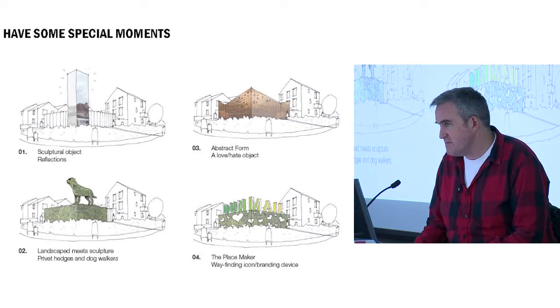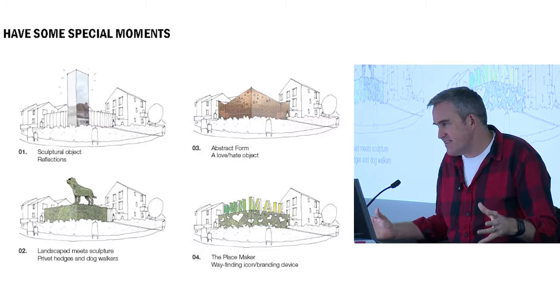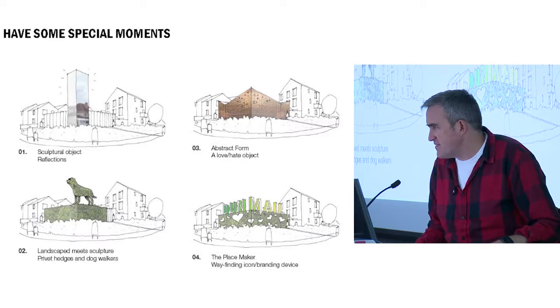We don't know quite what it's going to be yet. We're writing up a working brief for an artist, but we're going to have a bit of fun with that, and that becomes the marker for the site. So it could be really special moments, or it could fail terribly. That's what I quite like about it.